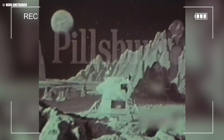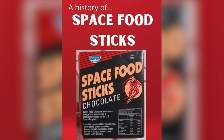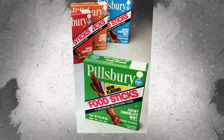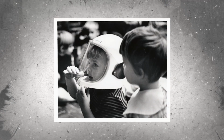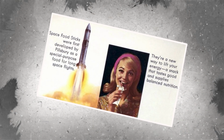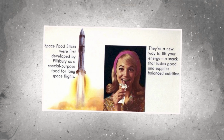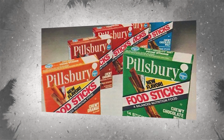But here's the best part. Pillsbury didn't just keep them for astronauts. Nope, they scaled down to Earth and marketed them as a nutritiously balanced between-meal snack. Overnight, these things exploded. I mean, kids everywhere were able to snack like real astronauts. Not to mention, they were sold in flavors like peanut butter, caramel, and of course, chocolate. From the name to the appearance back then, eating one made you feel like you were one of the astronauts on a moon mission. These sticks were an important part of the space age craze, connecting the rest of the world to the thrilling era of space travel.